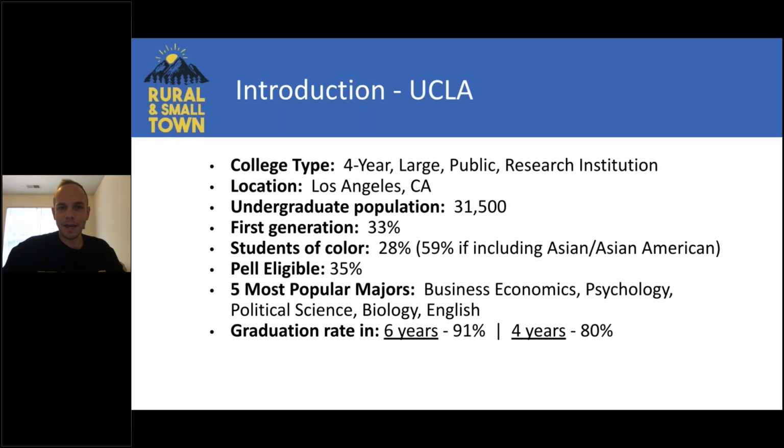So the first thing to keep in mind, UCLA is of course a large four-year public research institution located in Los Angeles, California. We have a large undergraduate student body, about 31,500 students. But we are a very diverse campus as well. About 1/3 of our undergraduate population is first-generation college students. About 28% of our students are students of color. That's 59% if you're including Asian or African American students.